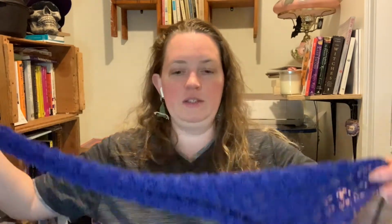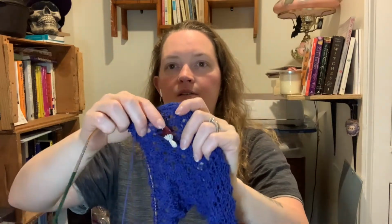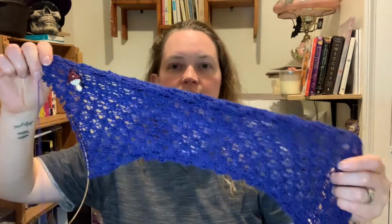So this shawl, I've never done a shawl like this. I think I talked about this last time I brought this up. It's a little bit of a different style for me because it's knit left to right. Like, that's not a big deal. Oh, this is the front. That's my little stitch marker to show me which side is the right side.